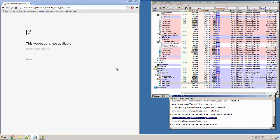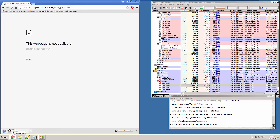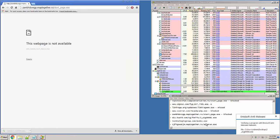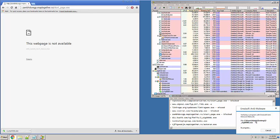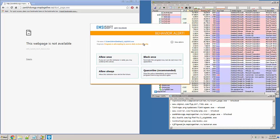I've got a few more links through. We'll see if these ones work. This one downloads. Let's get it. Okay, this one's got a pretty fast server, so it's going real good. Alright. Verifying program with Emsisoft malware. Oh, here we go. Interesting.